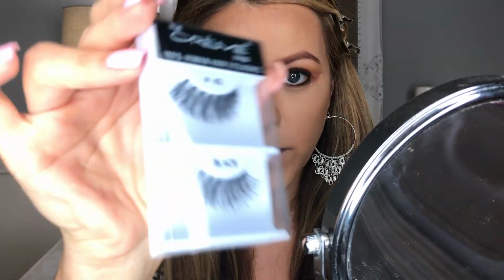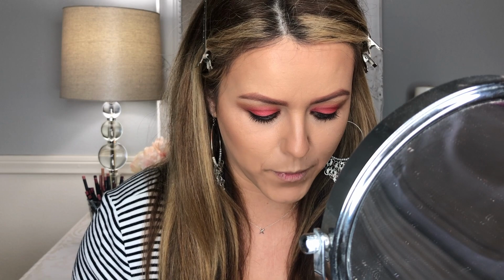And then I really like the 43s by Creme. They're just nice and thick. And they are a little bit tapered, so they're longer at the ends, and that's just a pretty look. And for Valentine's Day, that would be really pretty. I'm gonna go in with the 43s. I think these will be really nice and you'll still be able to see the pretty shadow that we did.